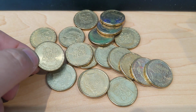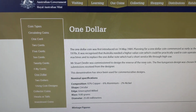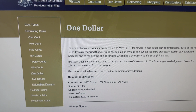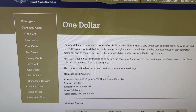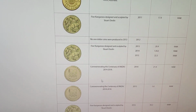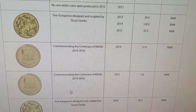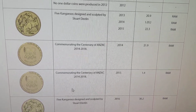As we'll have a look right now, we'll have a look at the mintages for all 5 of these coins, and once again we're using the Australian Mint website, which is great because we can have a look at all the mintages for each of the decimal currency since 1966. So as we scroll down, we'll get down to 2014. Alright, there we have it. We can see in 2014 there was 21.9 million of these ones made, and just below it we have the 2015, and that's at 1.4 million.